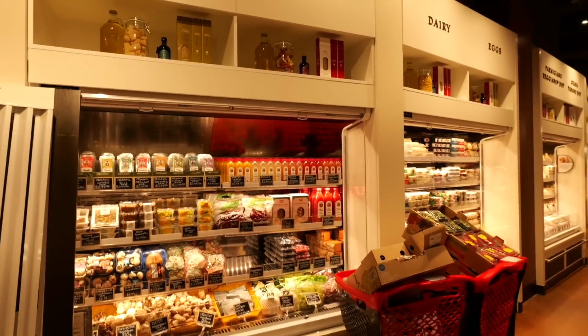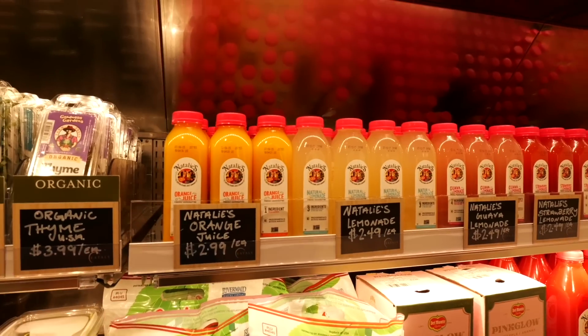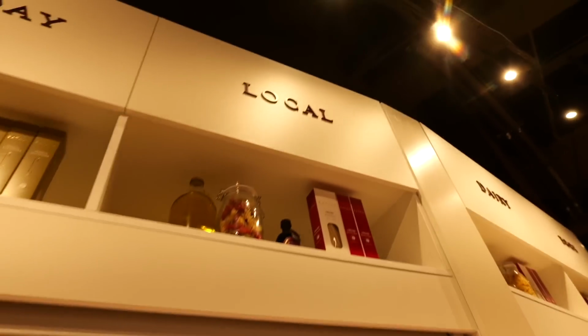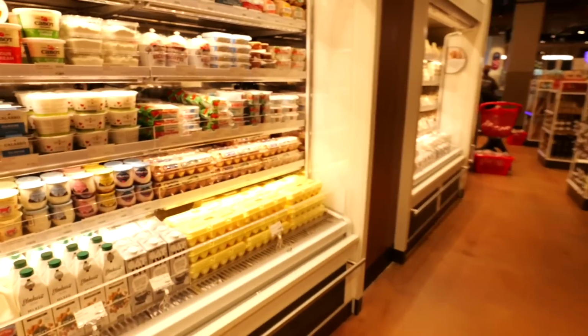Heading into the dairy area, or I guess where you would also find some juices such as orange juice from Natalie's. I've seen this in other places before, other supermarkets and restaurants. They are local, as the sign up there implies. So this is essentially, as I mentioned, like a supermarket. You can see the shopping carts are being used to restock right now, but you can just grab one and walk around like a traditional supermarket.